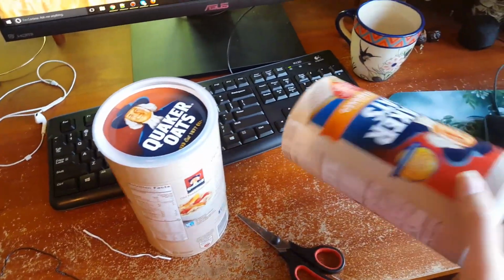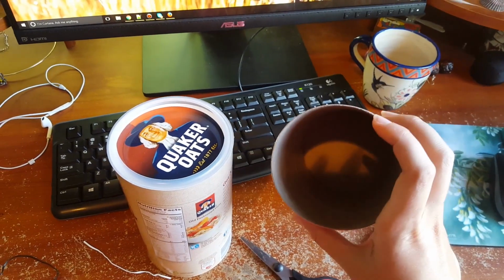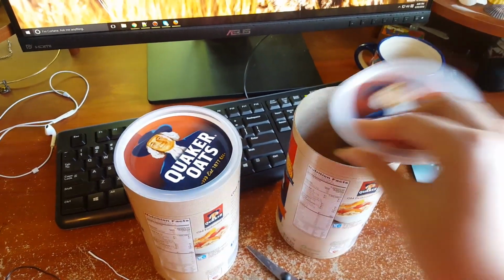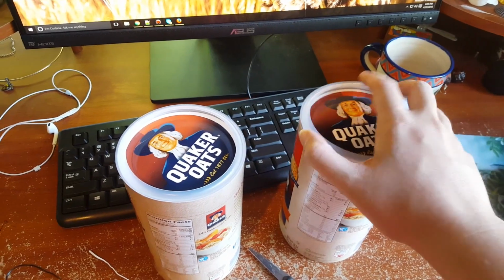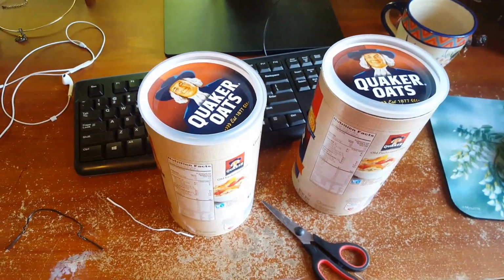Here are the Quaker Oats containers that I use for the bird boxes. They've been cleaned out, and now I just need to cut a little entrance in the lid and then put these little twist ties on the back, and voila, I have my bird nest.